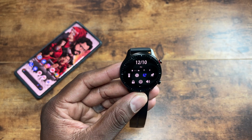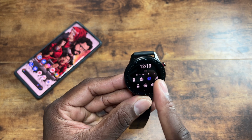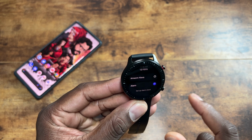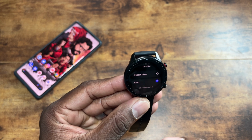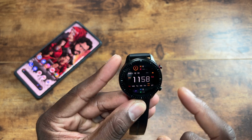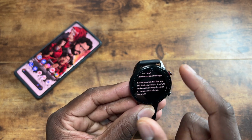So when you swipe down here, basic settings are at the top. Then you swipe up, and that's your notifications. You swipe this way, you get your quick toggles and things like that. I can do an alarm. I can get to the quick settings and everything like that. And then when you swipe this way, you've got your PAI right now. That's how mine is set up.